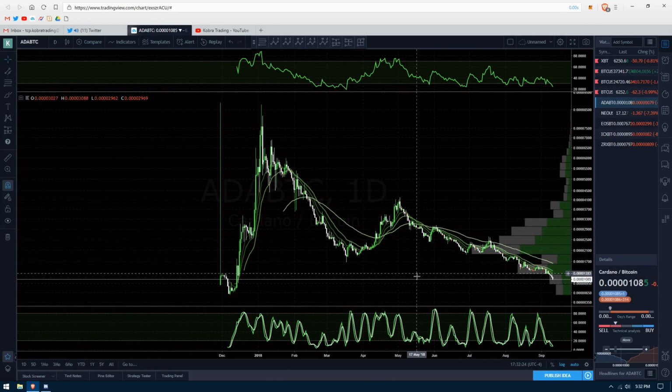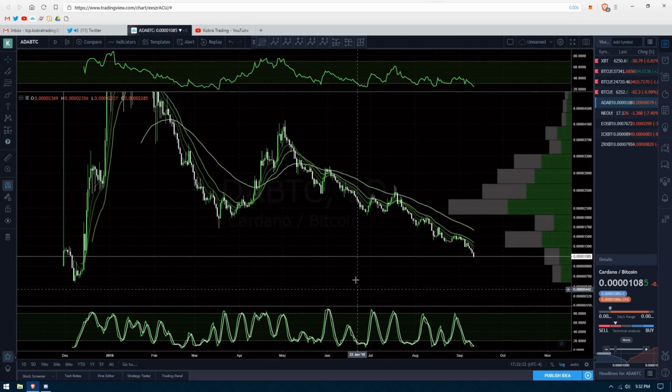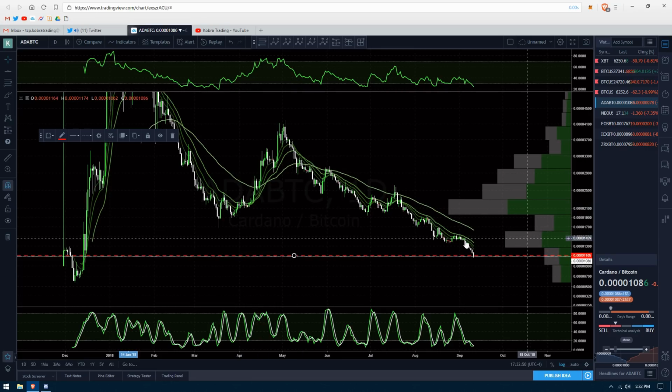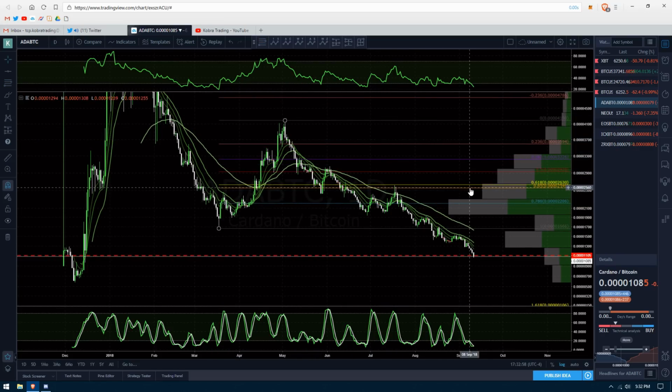That's not really my style. But now we're starting to get to the point of, I don't want to call it the point of no return here, because ADA is a solid tech and a really solid coin. But this level of support that we're actually at right now, you draw a line straight across here, right where the price line is, and that's just ridiculous, where we've come from. This last major trend, we've already surpassed by a long shot.